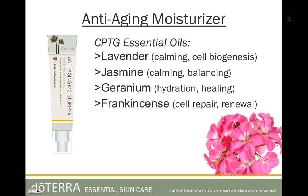The anti-aging moisturizer is beautiful. And again, look at what's in this. You've got lavender, you've got jasmine, you've got geranium, you've got frankincense. These have all been chosen for very specific purposes within the doTERRA skin line. We want that calming. We want the skin to rejuvenate itself and to rebuild where it maybe has not done such a great job or needs to do better.